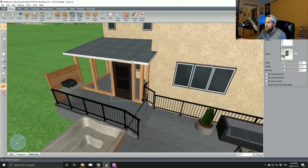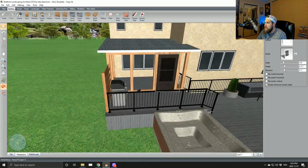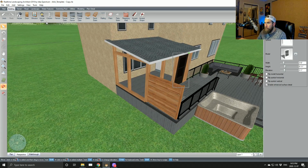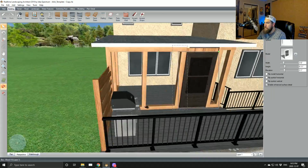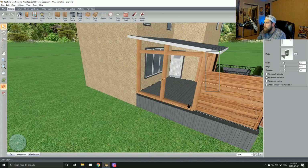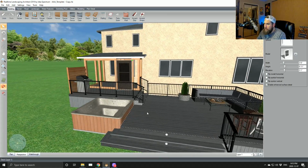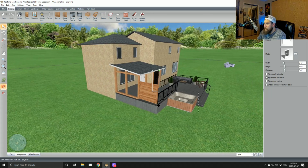So in terms of designing a screen room for this program, this is the best that you're really going to get in terms of design. I could have plopped a house in there, but it just looks like a giant blob. With this, I can at least give people an idea of real window sizing and something that actually looks good. So if I take a look at this, I think this looks like a pretty nice project for these people.